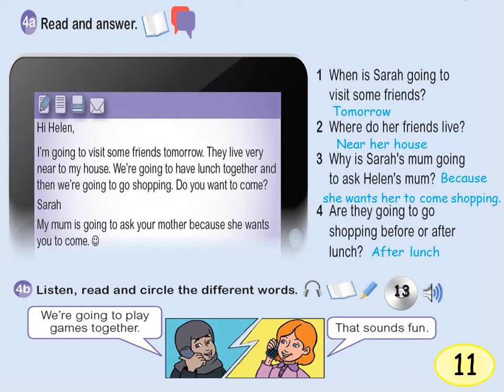Unit 2, Lesson 1, Activity 4B. Listen. Read and circle the different word.